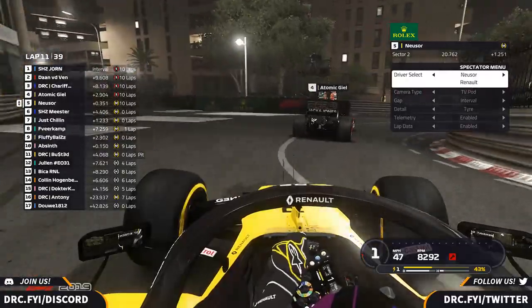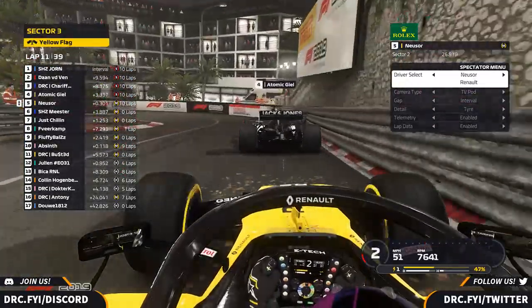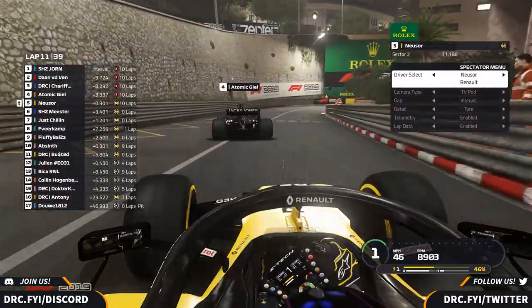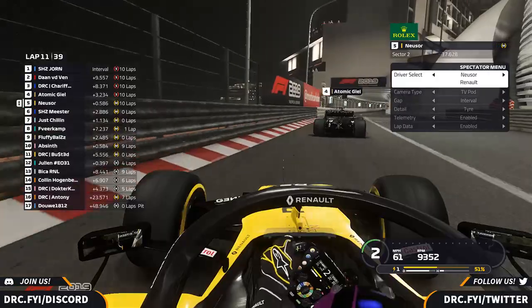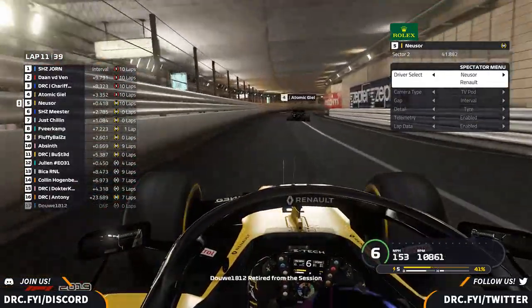Let's see, Noosa and Atomic. Oh, Atomic's gone deep into the corner. Noosa's got a chance to come here, but can't make use of it. He's yellow in sector 3, sorry. Not entirely sure who that was. But Noosa is trying. Is he going to get the drive off here? Atomic is still ahead of him. It is softs versus mediums.